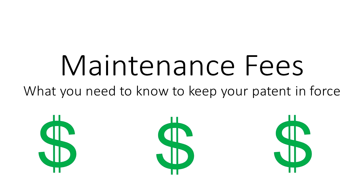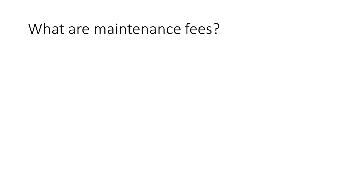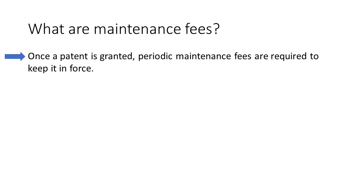Today we are discussing the topic of maintenance fees and what you need to know to keep your patent in force. So first, what are maintenance fees? These are periodic fees that must be paid to the patent office in order to keep a patent in force.